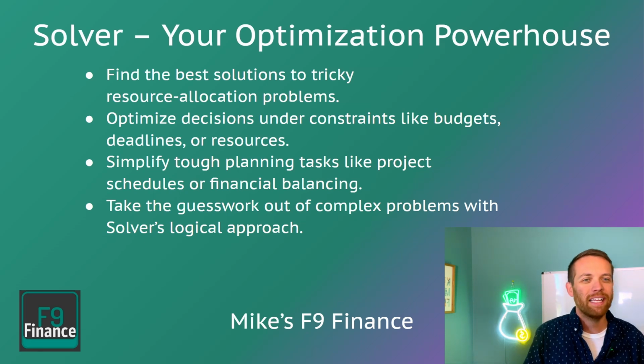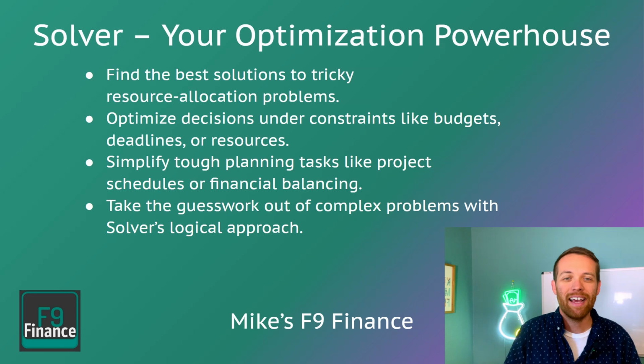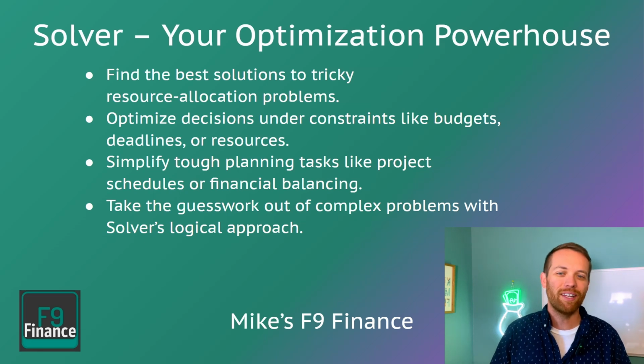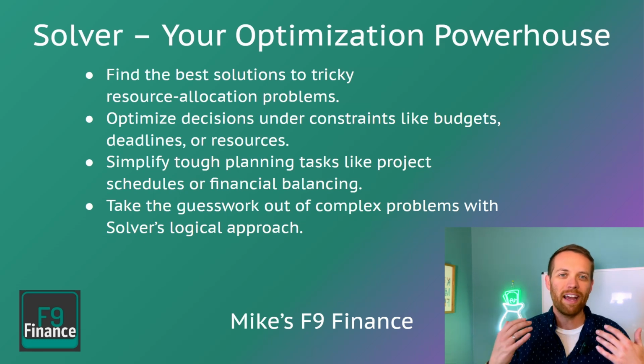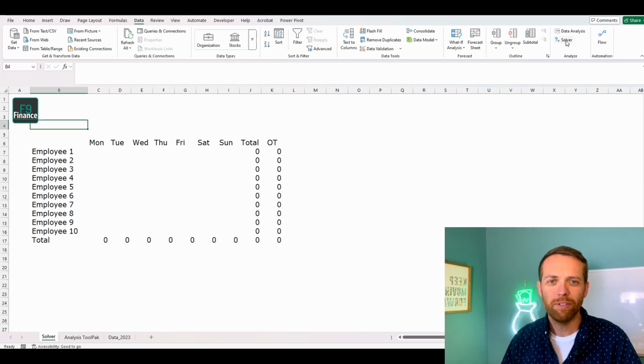It's a great planning tool. It can simplify tough planning tasks like project schedules or financial balancing. And it takes the guesswork out of complex problems by using a logical approach and removing any kind of emotion or anything else from the process. So now let's go ahead and open up Solver.